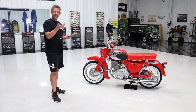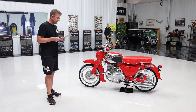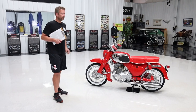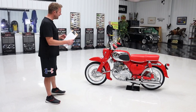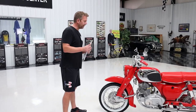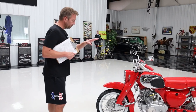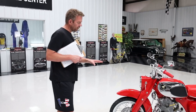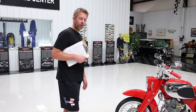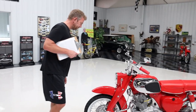MS Classic Cars obviously purchased the other one as well. These Dreams check all the boxes. So that's kind of the story. What I'd like to do right now is just a quick walk-around presentation. As we're doing our walk-around presentation here, I'm going to also demonstrate the features and how everything works. So let's start from the front.